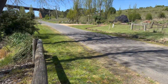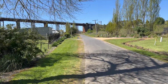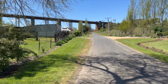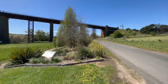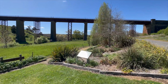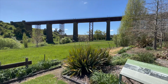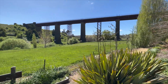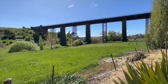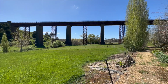Okay, looks like I'm on the road. There's the historic aqueduct that I'm heading to in the distance. So this is the historic viaduct at Taradale. It opened in 1862. Got to get that right.